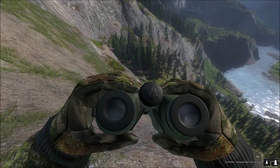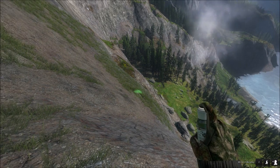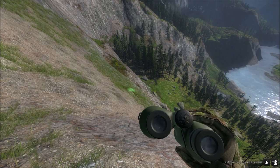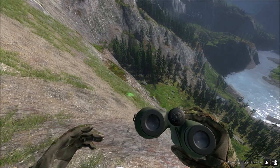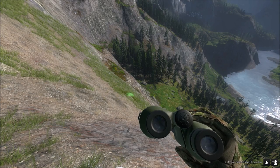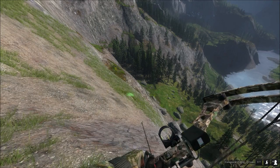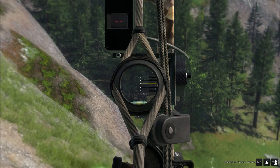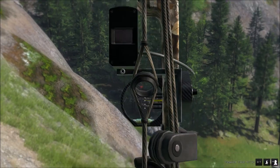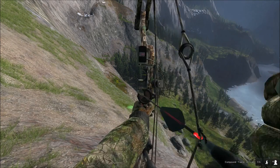Oh, so the wind is actually blowing at him, I believe. That's why we're shooting so high. So we need to aim lower. So he's at 130, but we need to pretend like he's like 100 meters, basically. So pretty much like right there. Just missed him.